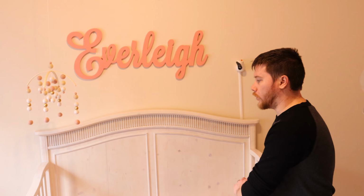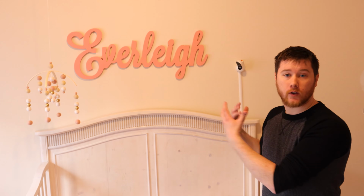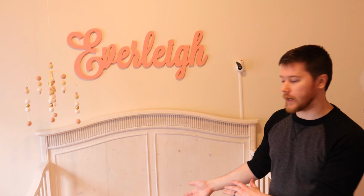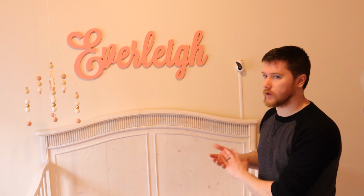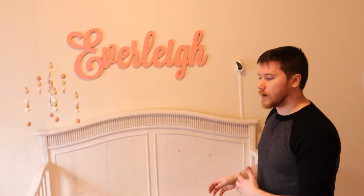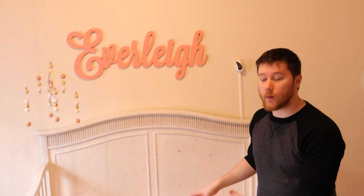Now, we did have to buy the additional things in order for it to convert, but that was one of the main reasons why we went with this crib. My wife really liked the aesthetic and how it matched that same dresser, but also the fact that it was convertible and it was going to be a really nice, really sturdy bed for her to grow up in.